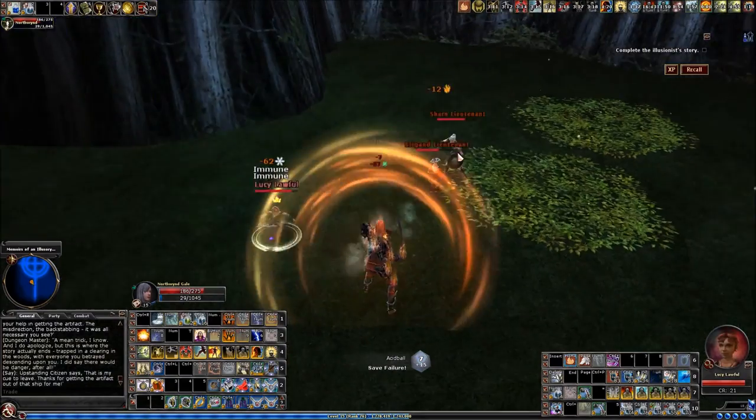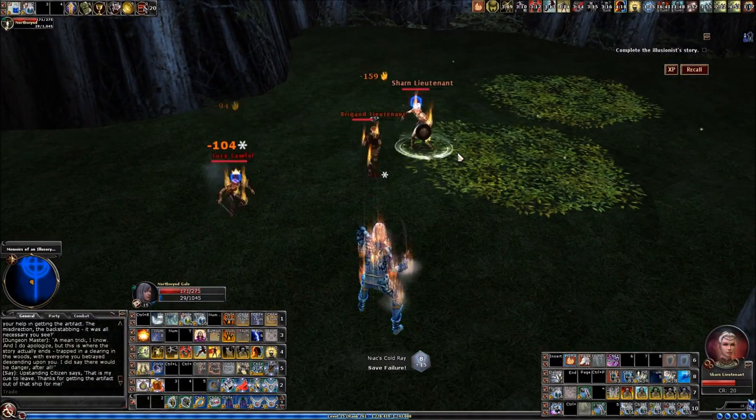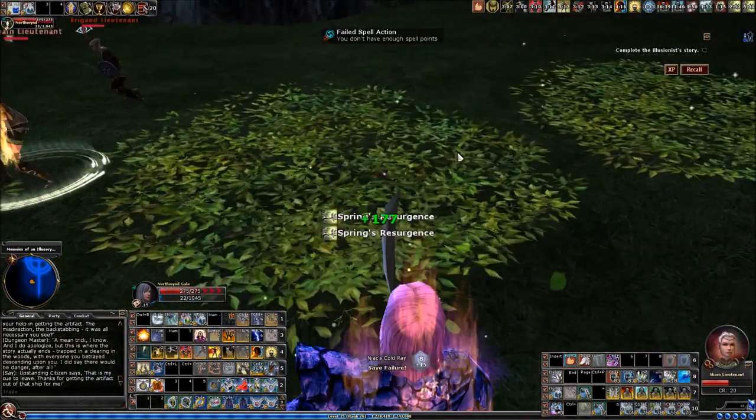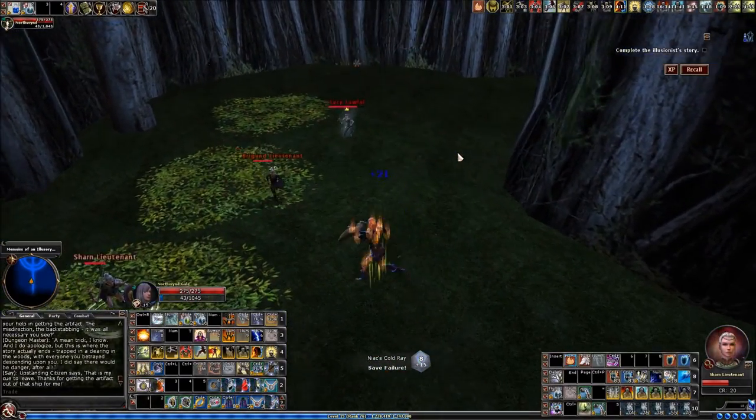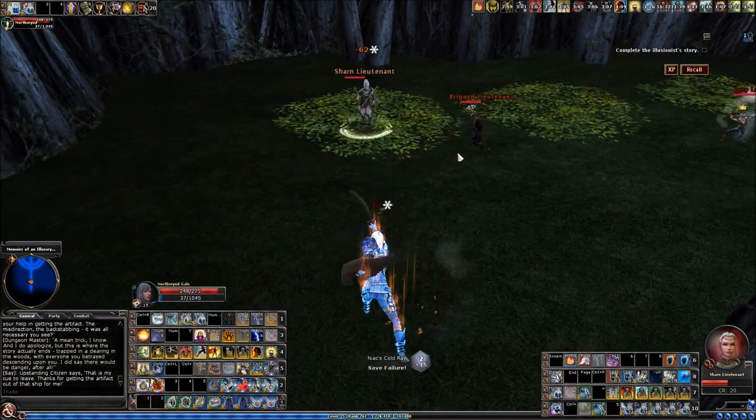I think I talked before about how when a druid's out of mana, because of your arsenal of SLAs, you can still do a lot of damage. You just got to be patient. All right, let's get rid of these suckers.